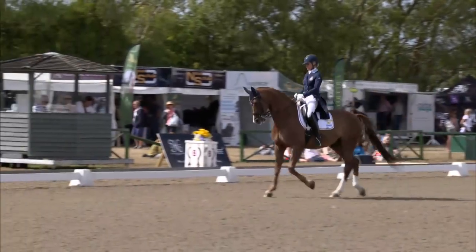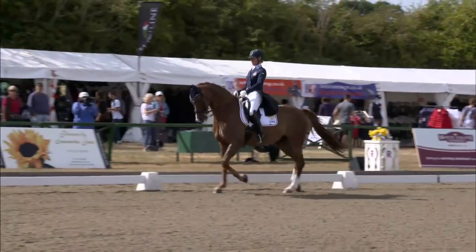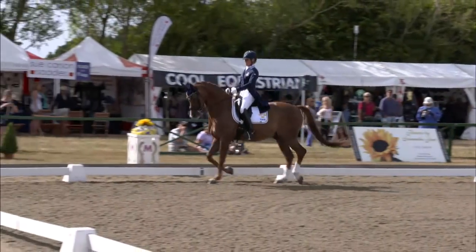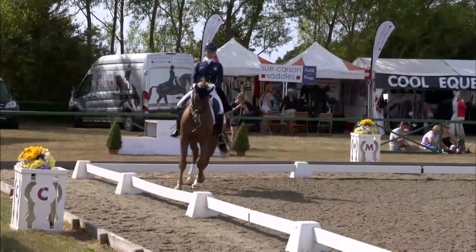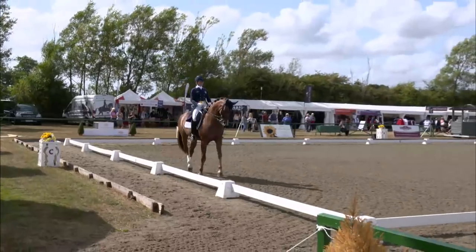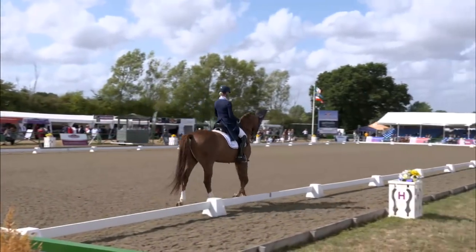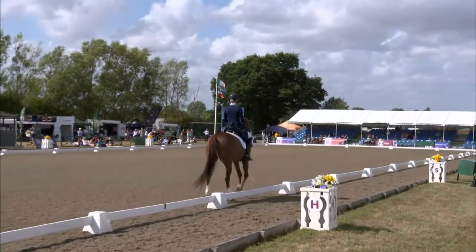Okay, from a different angle, but I preferred the half pass to the left. It seemed to swing more through the half pass. Dropped the pole a little bit this way, didn't it? Not as much engagement. Nice fluent transition there. He's got lovely lift in his knee. Not quite always matched by the hind leg.